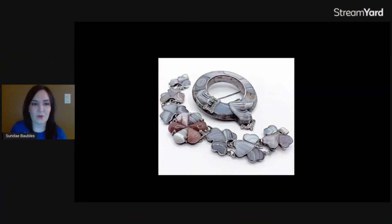Hi, everyone. The next one I'm going to show you is some Montrose agate. And Montrose agate is from Montrose. I am going to first give you the quick preview. There we go. So you may have seen these two images from the preview. We have a brooch here and also a bracelet, and give me one more moment to share a video with you. First, we will look at the very large brooch.